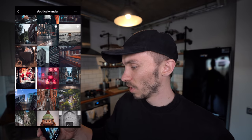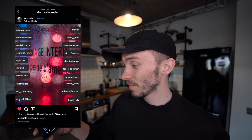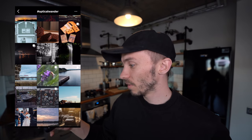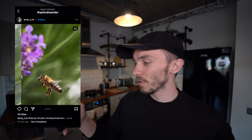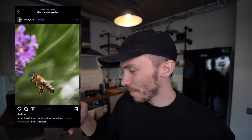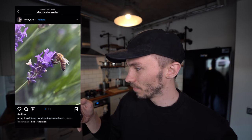And let's do two more. This one here is really sick. And the last one, we'll do a little bit of a scroll and stop. We'll finish with that bee. That is a very detailed bee. Wow. That's insane. Is that a macro lens? It must have been. Wow.